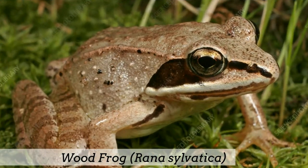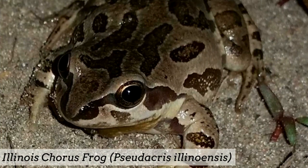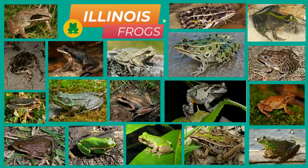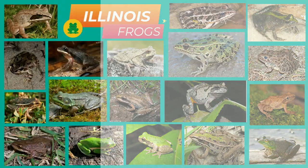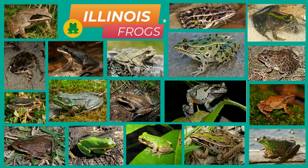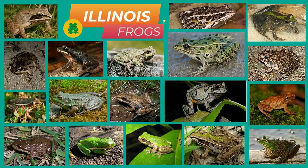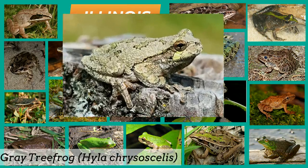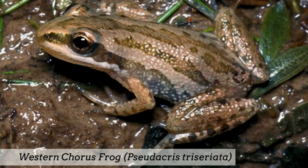Wood frog. Illinois chorus frog. Plains leopard frog. Boreal chorus frog. Green tree frog. Green frog. Upland chorus frog. Cope's gray tree frog. Western chorus frog.